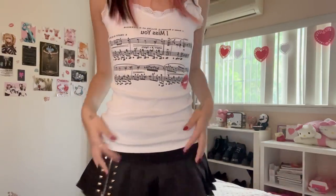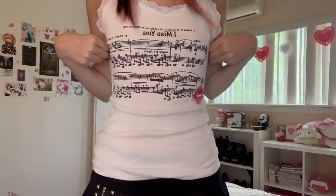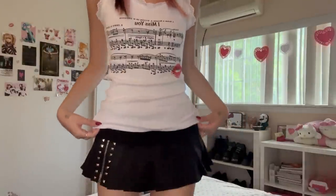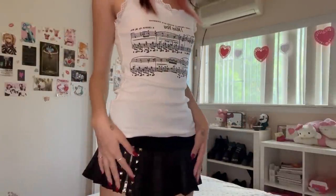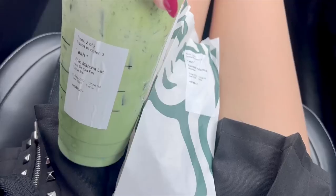Before I go, I'll show you guys my outfit for today. I'm wearing this little tank that I got from Depop, and it just has this music sheet on it, and then it has a little kissy face right there. And then I'm just wearing this pleated skirt from Japanese Mercari, and it has these little studs on it. And yeah, that's what my outfit is doing.